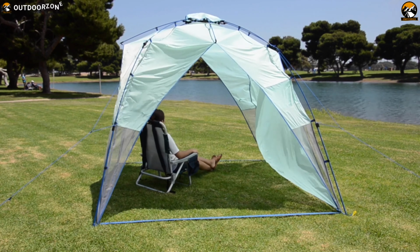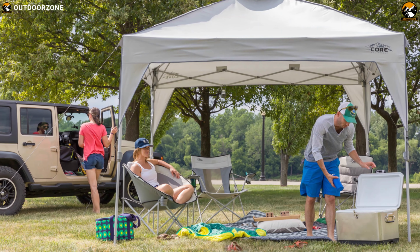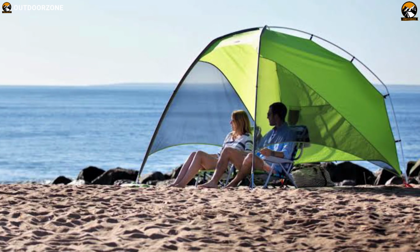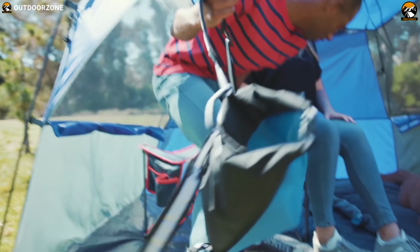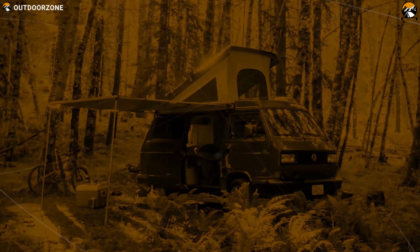outdoor trip comfortably. There are a lot of sun shelters and canopies available on the market, and to help you choose the perfect one for your outdoor trip, we have listed down the best 5 sun shelters and canopies that you can use to ensure a calm and comfortable environment wherever you go. Let's start with number 5.